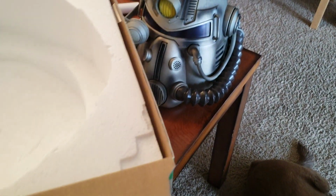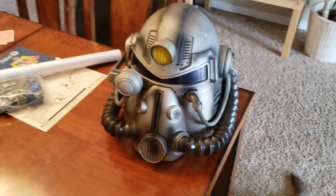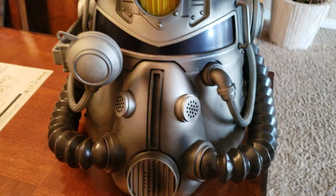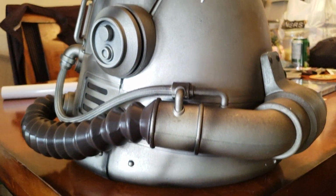There you go. That's your Power Armor Edition for Fallout 76. Today is November 11th, so I got to pick it up pretty early. Pretty surprised at that. Pretty pumped for this guy. It looks pretty good. Diesel, think you can put it on?